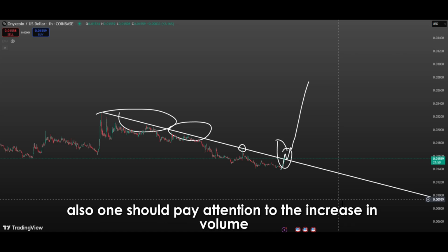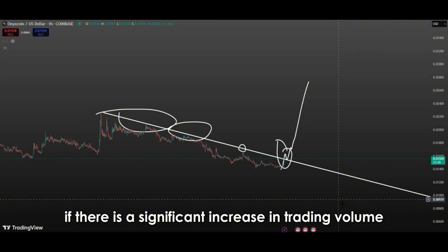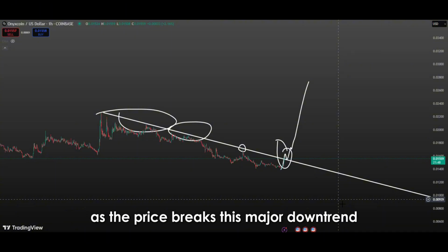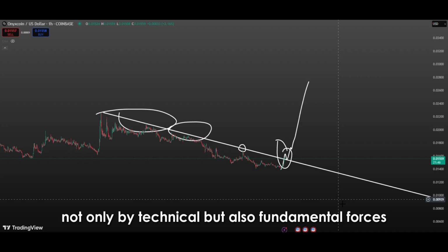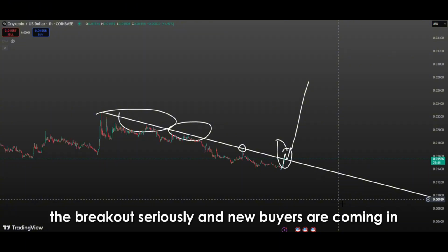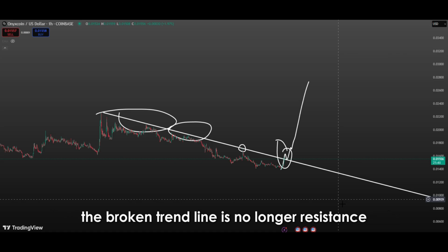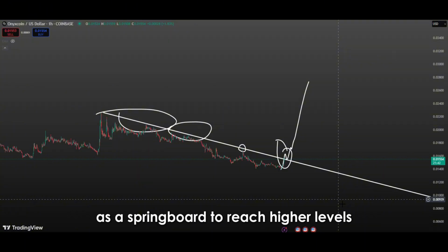Also, one should pay attention to the increase in volume during such breakouts. If there is a significant increase in trading volume as the price breaks this major downtrend, we can understand that the breakout is supported not only by technical, but also fundamental forces. In this case, it is clear that the market is taking the breakout seriously and new buyers are coming in. In such a scenario, the broken trend line is no longer resistance and becomes a new support. This makes it easier for the price to use this area as a springboard to reach higher levels.